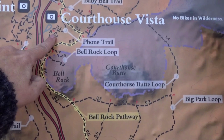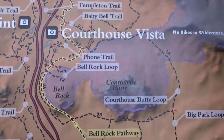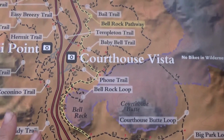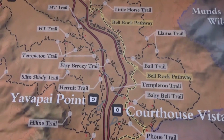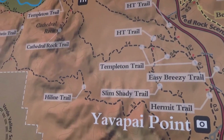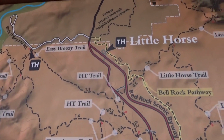But then you can see it kind of goes here. There's another parking lot right there, so you can come out on another parking lot, a good place to take pictures. And it goes into a trailhead system that goes all the way up the 179 and all the way in through Sedona.